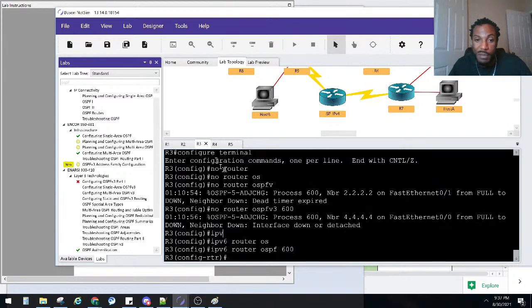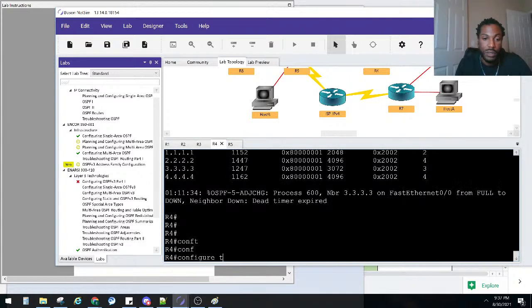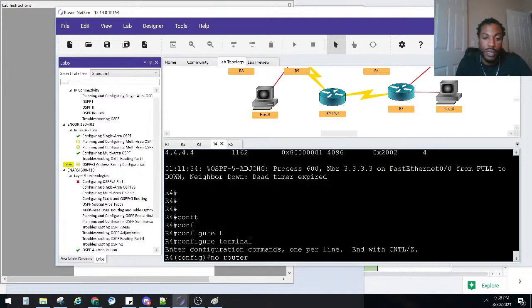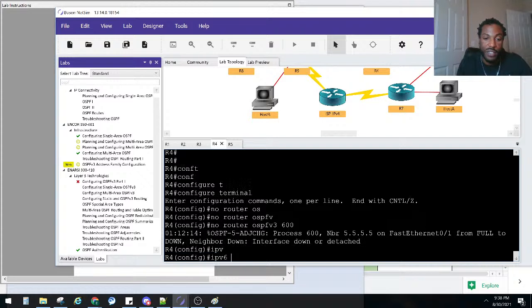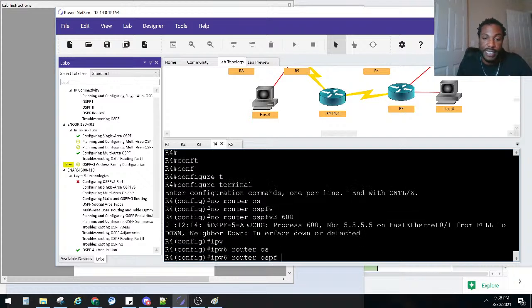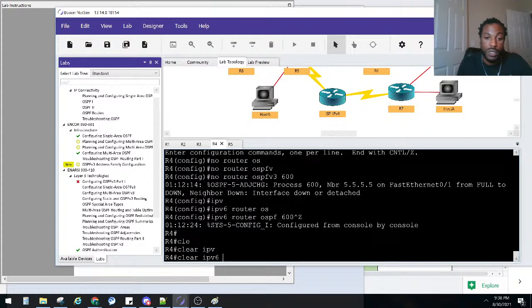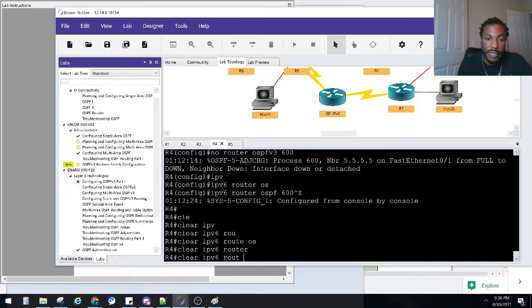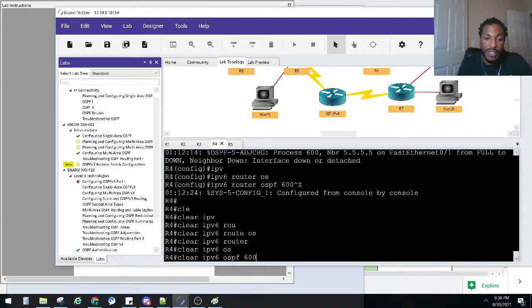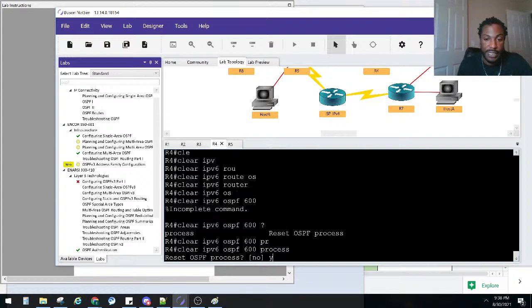Let's go to router 4, do the same thing. Go to global config mode. No router OSPFv3 600. Tears that down. And we're going to say IPv6 router OSPF 600. Maybe I got to do a clear IPv6 too. Clear IPv6 OSPF 600 process. Yes.